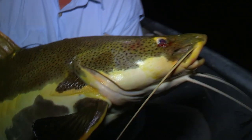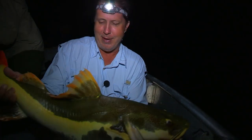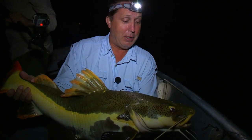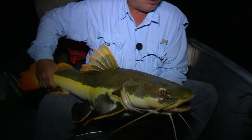Redtail catfish. It makes a big noise. In Suriname, they call it the motochar, the motor car. Pretty. They get pretty big though. They can get up to 50 kilos, 40, 50 kilos. That's big. This is just a little baby. So we're gonna put baby back in the water. Here we go.